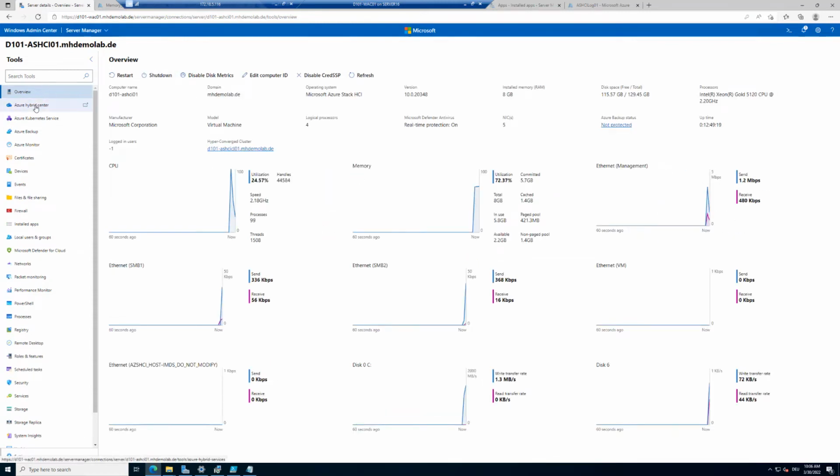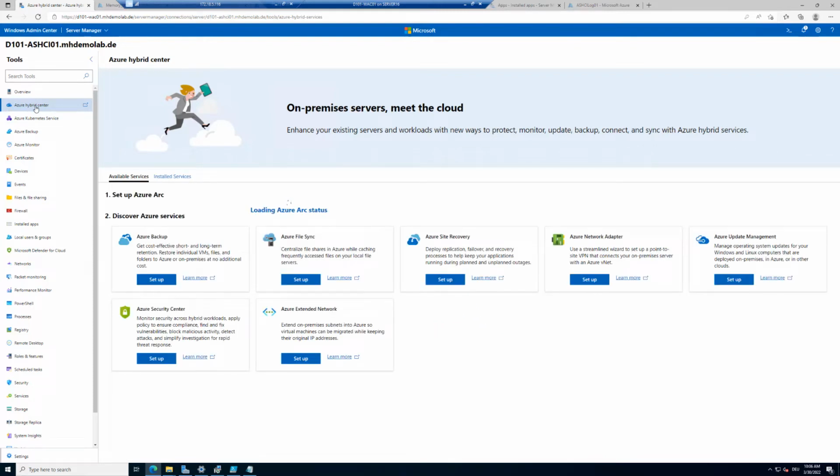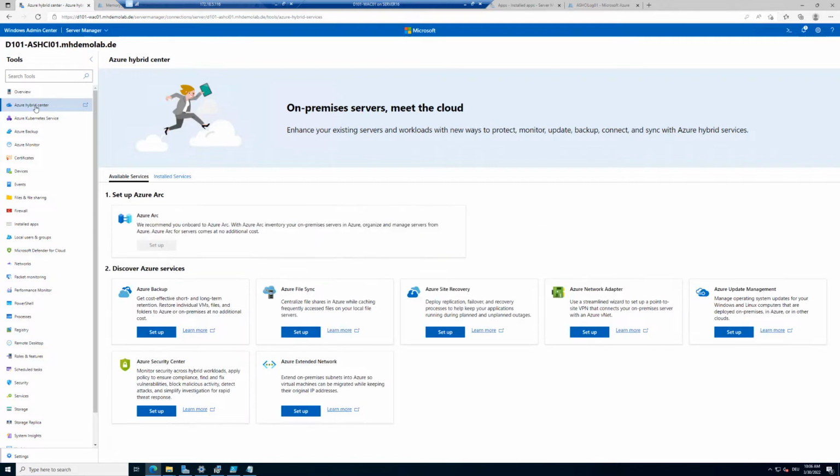And I will switch to the Azure Hybrid Center. And in the Azure Hybrid Center, I can configure Azure Backup. If we don't want to back up your Azure Stack HCI nodes because you think they are redundant, then you're right. We have several of them. The data is redundant. In the worst case, we could reinstall a node. Then you can also focus on the virtual machine workload. So it's only an example how to back up a node.